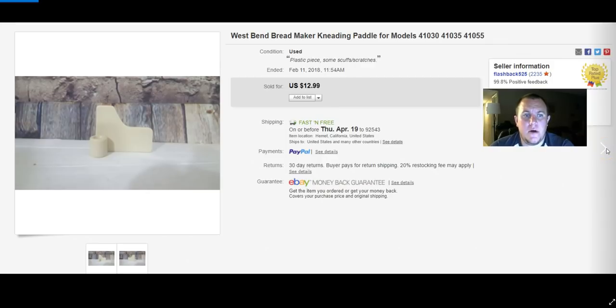Another paddle here for a bread maker, got 13. That was a plastic one, so it's kind of interesting.